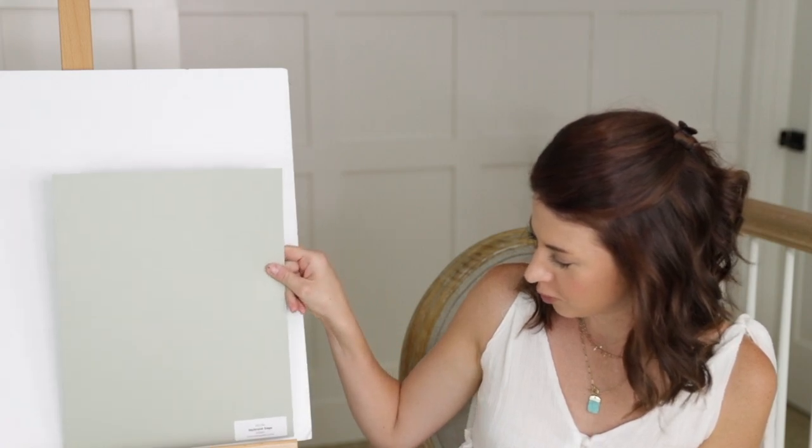Put it up right here for you. If you just want that quintessential sage tone, not too green, not too silver, it's that Goldilocks of a sage, right in the middle, Benjamin Moore's Saybrook Sage is definitely one you should sample.